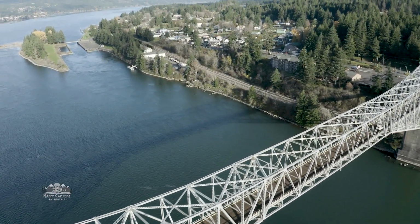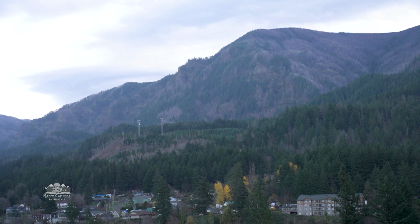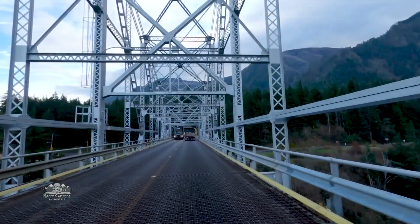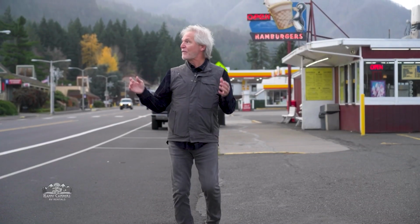And from here, you can see the charred remains of the Eagle Creek fire, which burned in 2017, all the way down to the edge of Cascade Locks. As you can see, Cascade Locks is very green and lush. It's because they get a lot of rain here. Portland, about 40 miles away, gets 43 inches of rain a year, 43. Cascade Locks gets 80 inches of rain a year.